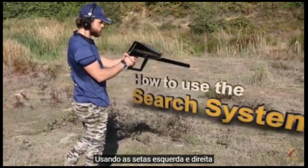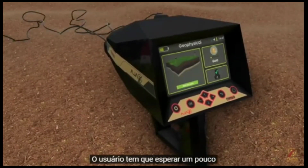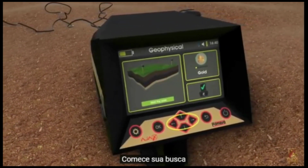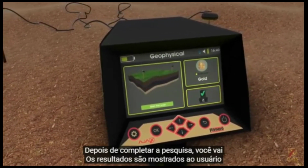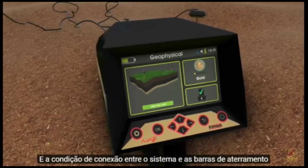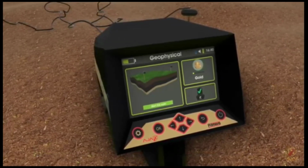How to use the search systems. After selecting the system, the interface shows the search parameters, which are: target type. The target can be selected using the left and right arrow keys on the keypad. Connectivity. The user should wait for the probe's numbers to show inside green circles with a check mark indicating that the connection between the main unit and the ground scan probes is done successfully.